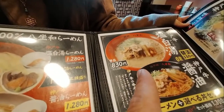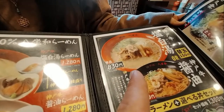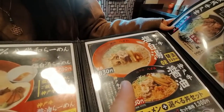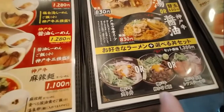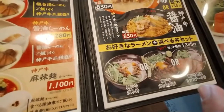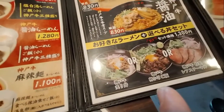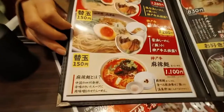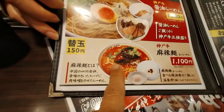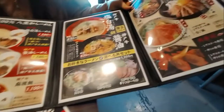This is what we're going to go for. This is the full Kobe beef bone broth, and you also have choices here if you want some beef on rice, which will be about $12 for each plate, roast or stewed Kobe beef. Oh, sorry, I forgot about this. If you want spicy, you can have a spicy ramen, and that's what I'm going to have. You know what? I'll do that one.